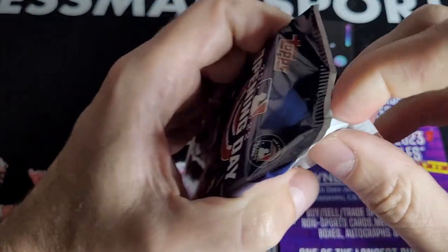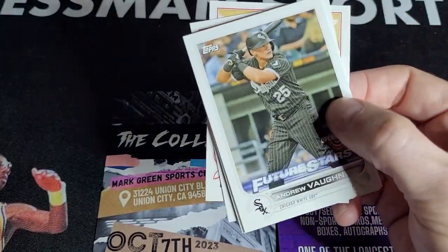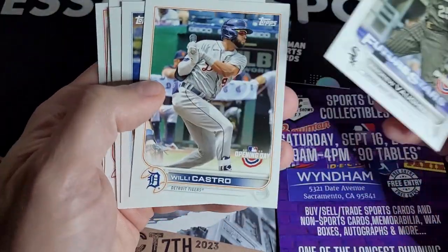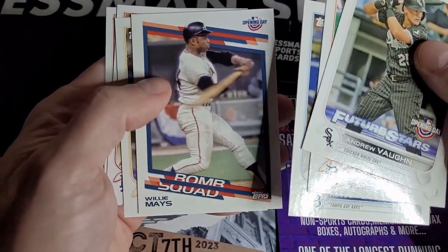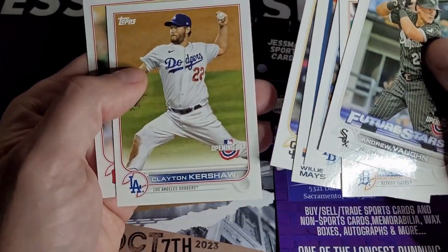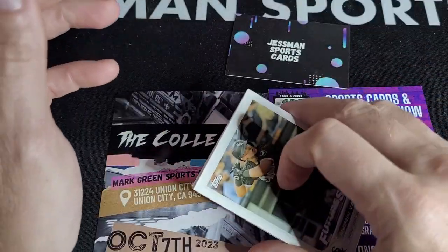I kind of hate pulling on them, because then I feel like that pulls on the corners of the card. But we'll see if we got anything. Opening day. This is like a really, really cheap set, I'm pretty sure. Not much of a baseball, modern baseball. Mace. Kershaw. Ramirez. Oh, nothing colored or numbered, so that's what it is.